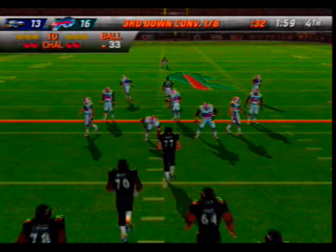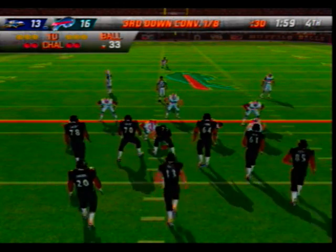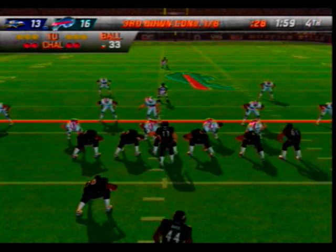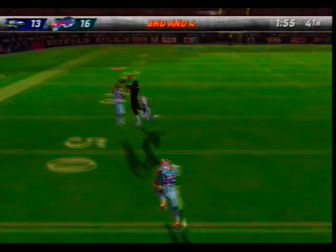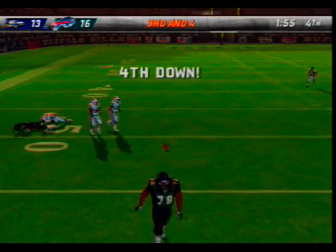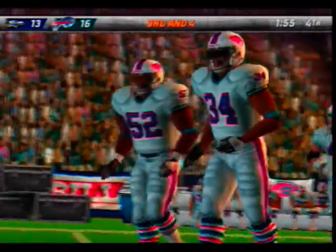It's third down and four to go. Ball on the 33-yard line. The Bills with a four-man front. Throws it. Almost intercepted. Schmidt was the one they were trying to get the ball to. Number 34 was there on the coverage.